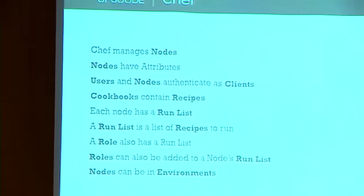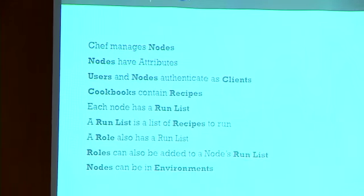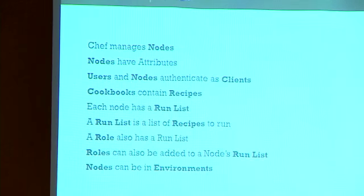Nodes can also be placed in environments. This is part of workflow. It's how you decide, well, these cookbooks are what I'm running in production. These cookbooks are what I'm running in staging, development. And finally, we have data bags, which are named after bags.